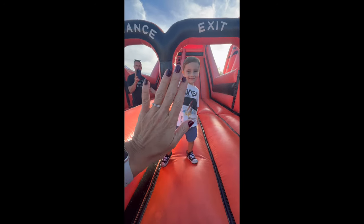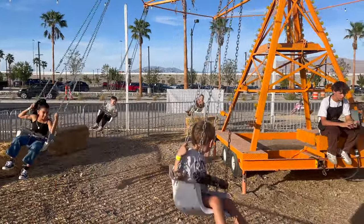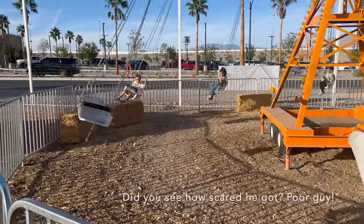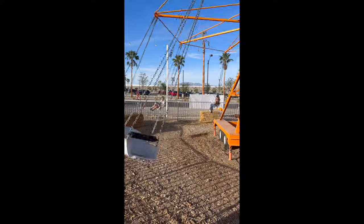Yeah. High five. Adam had to go on this one with him because he was too short to go by himself. You're doing great, baby! Did you see how scared he is? Poor guy. He's like, there's a little bit more swing than he was probably doing. Right? That was good to go.